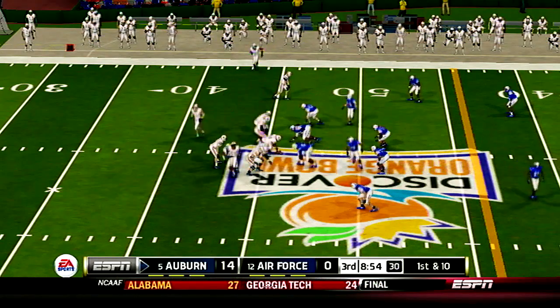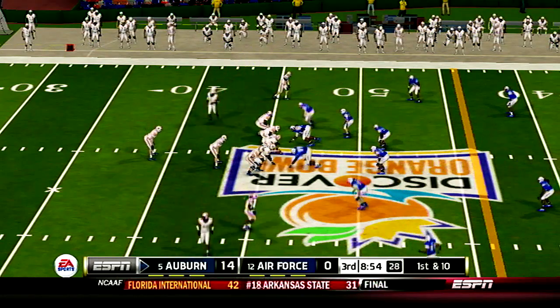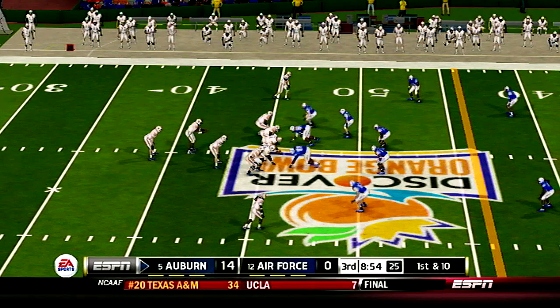Check 59. Mike is 59. Mike is 59. On there. That's it.